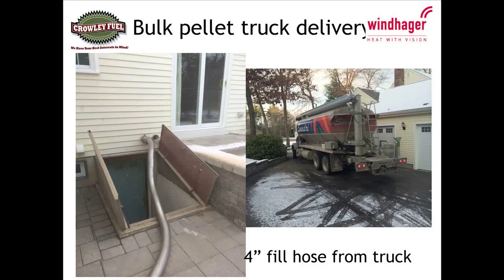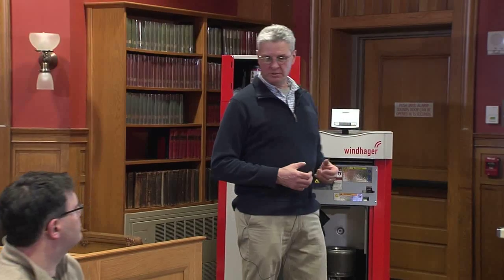So here's another bulk delivery setup. You can see the return here. Okay, the truck making the delivery, and it is a 4-inch hose. So now I'm going to turn it over to Mark for emissions.